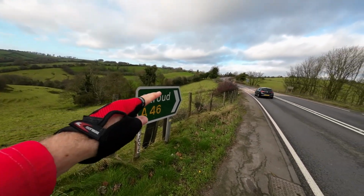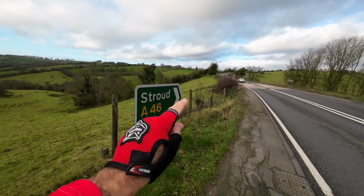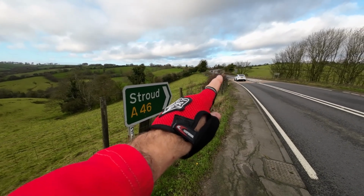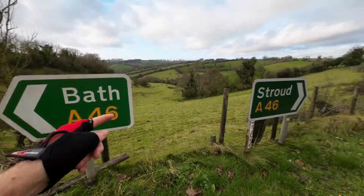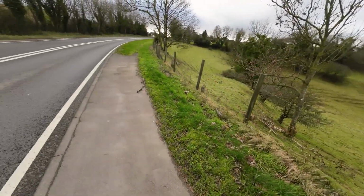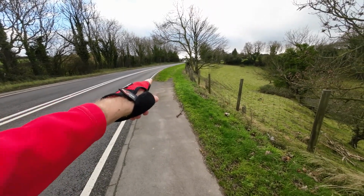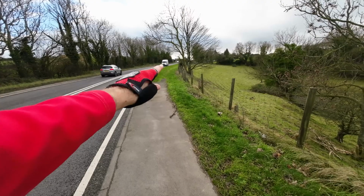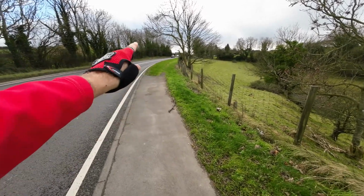So the M4 motorway from London to Bristol and South Wales is just a few miles up that way, which is why there's so much traffic on this single carriageway A road. It's either heading from Bath up to the motorway or from the motorway down to Bath. This pavement is going to turn into a muddy track, can you see? And in a few hundred yards' time it'll fizzle out and I'll cross over and I'll join the equivalent on that side.